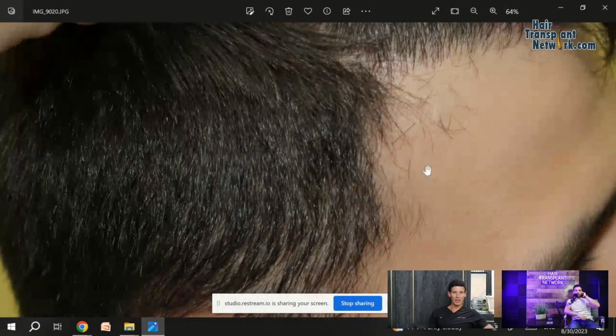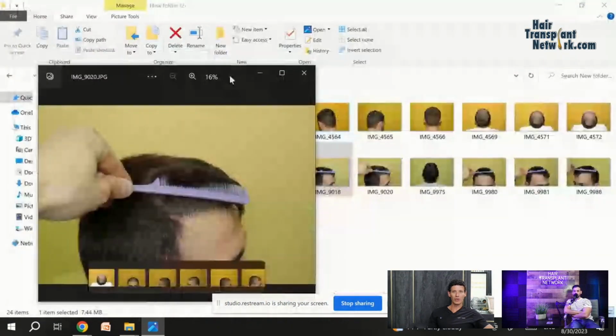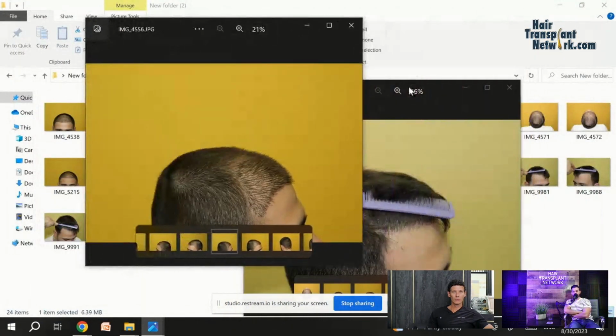See, in this area, he had a lot of grafts before. I will compare the pictures. Yeah, let's see the comparison.